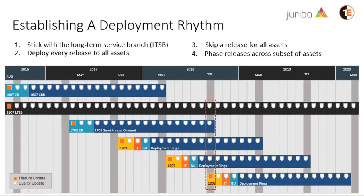Okay, so let's look at deployment strategies. Now in this slide, I've blown up Dave's earlier timeline so that we can focus on the here and now, starting with release 1607, and this ties quite nicely to the poll. So what I'd like you to do is draw your eyes down to the 1709 line, which is the release that came out last week.